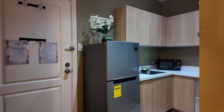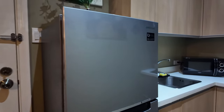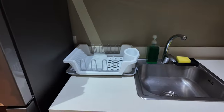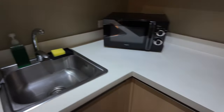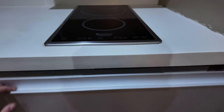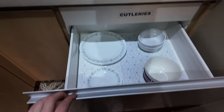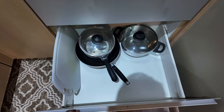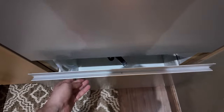So the best part of the night is our Airbnb tour. Let's do it. We could already see that there's plenty of space in the kitchen. Perfect. We've got a microwave as well, so we can have some ramen later. You got your plates and bowls, your pots if you feel like cooking, I guess.